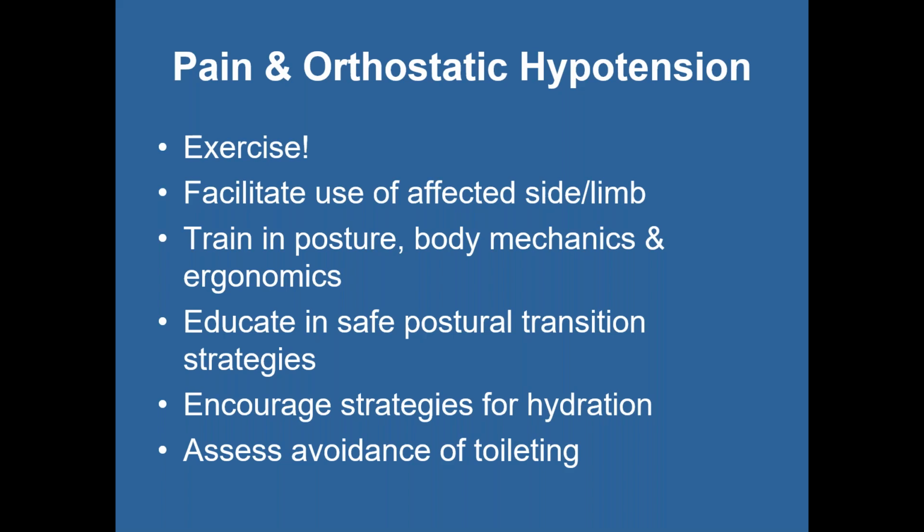And then educating in safe postural transition strategies is very important for orthostatic hypotension because we want people to be at less risk for falls. So taking it slow on the way to standing, taking a moment once they stand just to kind of regain themselves, and even increasing hydration, say before they come in for exercise for therapy or before they get their day started at home, to help with increasing their blood pressure.